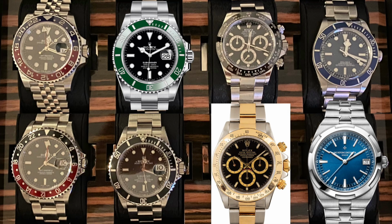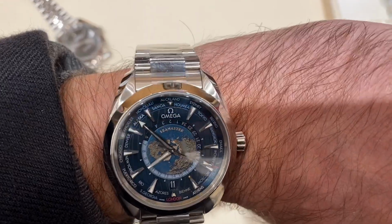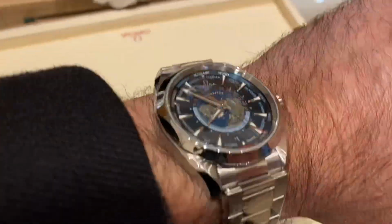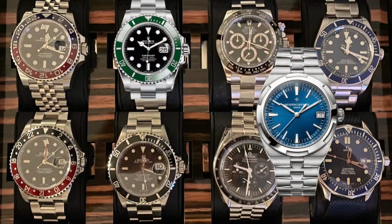If you love Omega, you could add the world timer. That way you would have 3 different types: you would have the chronograph, you would have the diver, and you would have the world timer GMT kind of watch. However, having said all that, you've gone through the trouble of getting those really wanted pieces: the Green Bezel Submariner, the Summit, the Pepsi, and the Daytona, and you've got a VC.